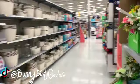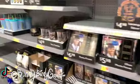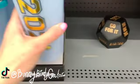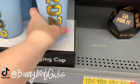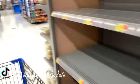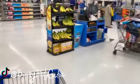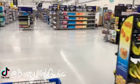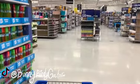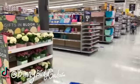They are so cute. And behind me, we have tons of graduation stuff. We even have some color changing graduation cups for $3.98. You guys know you can get the set of 3 for, I think it's $5.97, of the color changing cups. The hot color changing and the cold color changing.